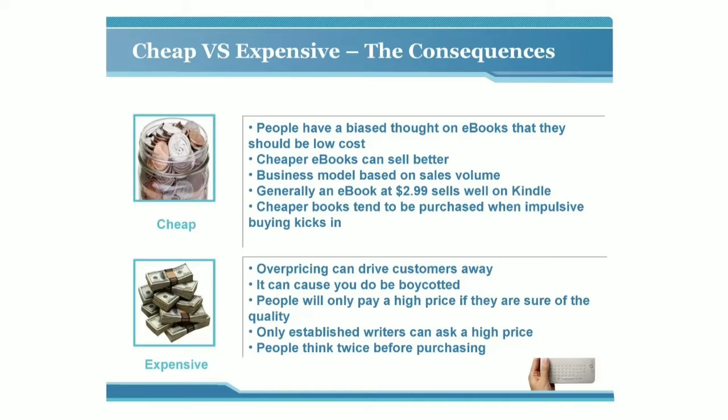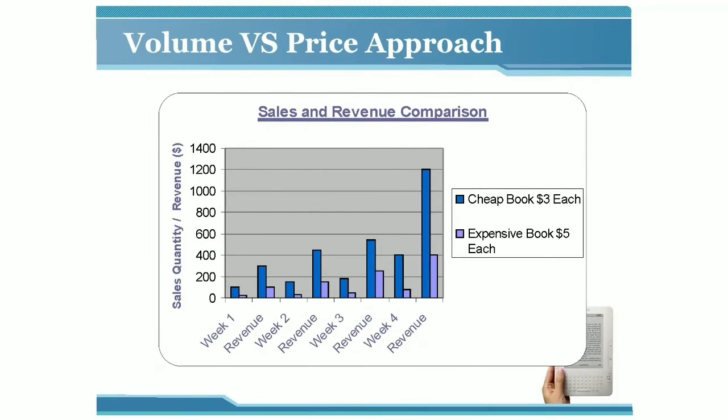The most customers expect to pay for one copy is $9.99. Even at this level, some would already think twice before hitting the purchase button. Of course, selling at a lower price does pose a risk for your profit, as you want to cover your costs also. In general, an ebook priced at $2.99 tends to do well in the Kindle bookstore. Volume versus price approach. As we can see by this graph, it's better to price your ebook low and make your income up on volume.